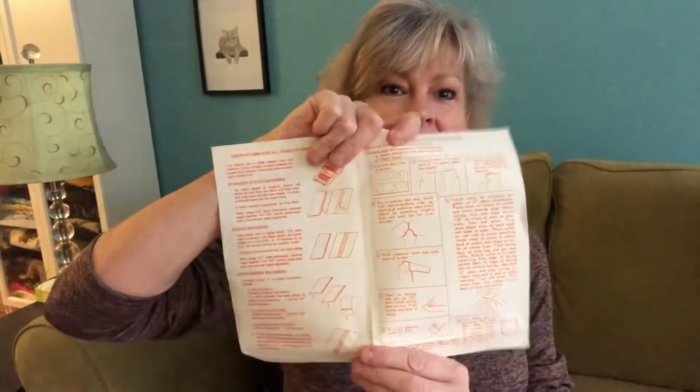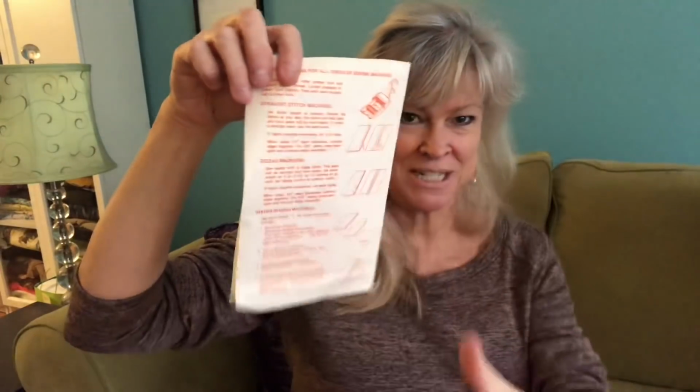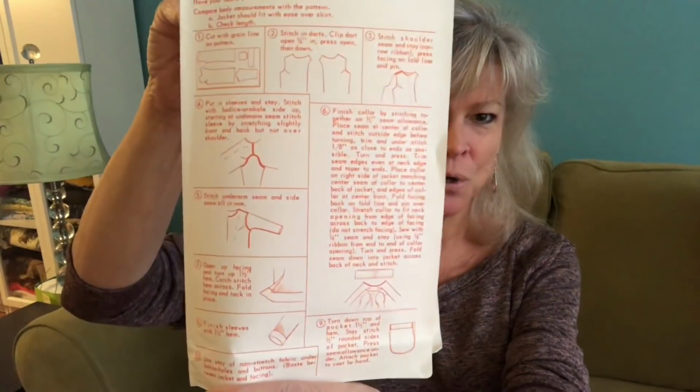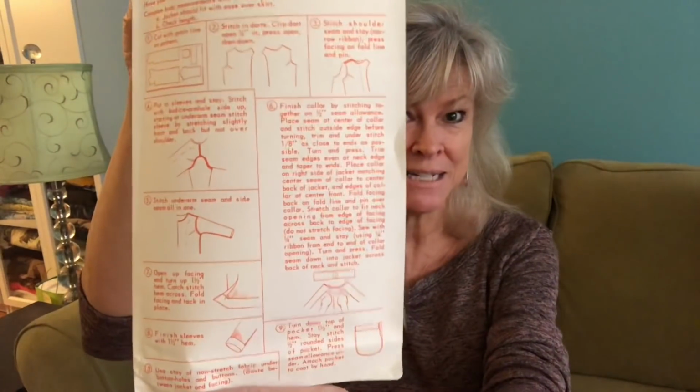The other thing that blew my mind about this pattern is the direction manual. Now look at this. You get a little pamphlet, and that is the entire, these right here on this side. Not even this. This is just telling you about stretch fabric. These are the directions for the entire coat right there. I thought, wow, those are really condensed.